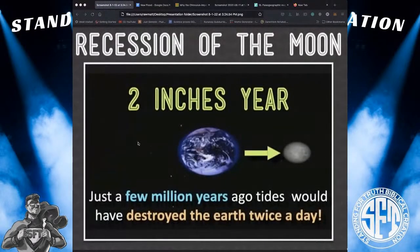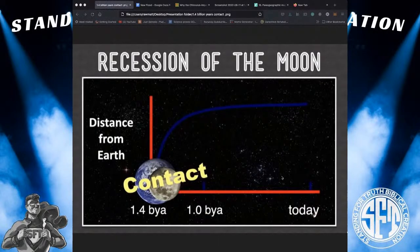Then we have the recession of the moon, right? We're losing 2 inches a year. So the evolutionists are like, okay, no big deal with that. It probably comes back in, it's gravitationally controlled. Well, we keep losing it, guys. So, I'm sure you've got something you can invoke. But if we contract that moon back 1.4 billion years, it's in contact with Earth.